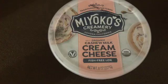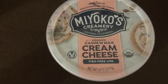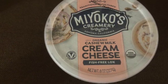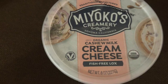Dairy-free cream cheese, I use this in my wraps too. Miyoko's Creamery is very good. I actually took a cooking class from her years ago, and she has really expanded and has this really awesome product line at this point.